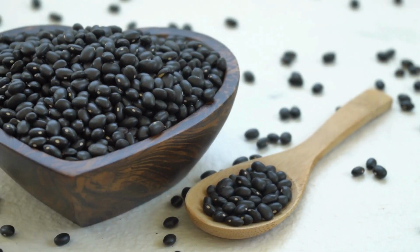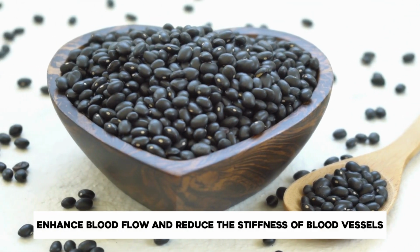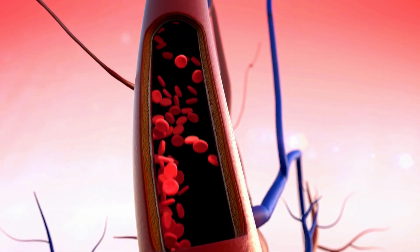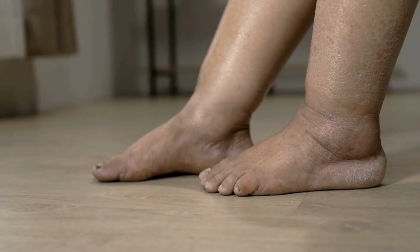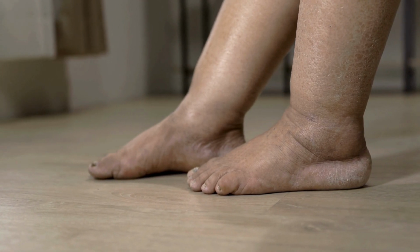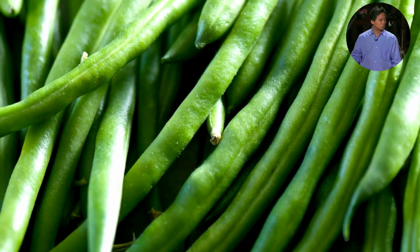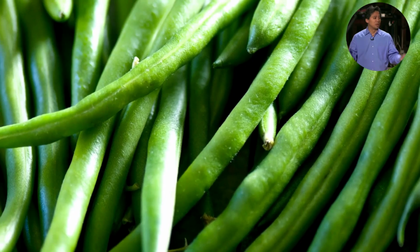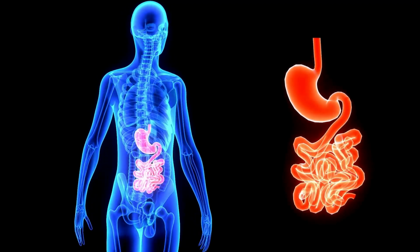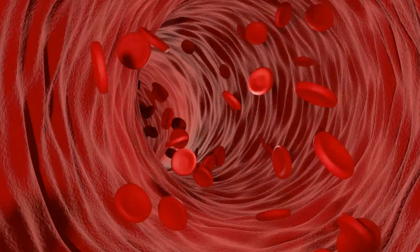Improved vascular function, as observed with the consumption of black beans, may help enhance blood flow and reduce the stiffness of blood vessels. This can lead to better circulation, which is crucial for preventing fluid buildup in the lower extremities. By maintaining healthy blood vessel function, black beans could potentially help reduce the risk of swelling in the legs and feet. Dr. Lee emphasizes the role of beans in promoting gut health, as their fiber content nourishes the beneficial bacteria in the gut. A healthy gut is directly linked to better circulation and overall health, as it reduces systemic inflammation, aiding in the prevention of fluid buildup in tissues.